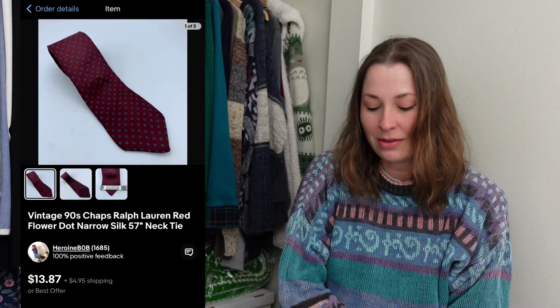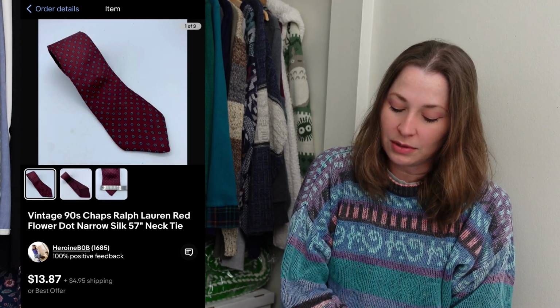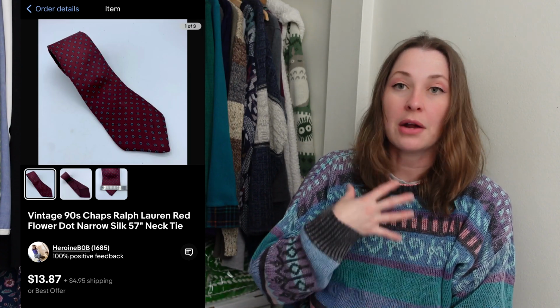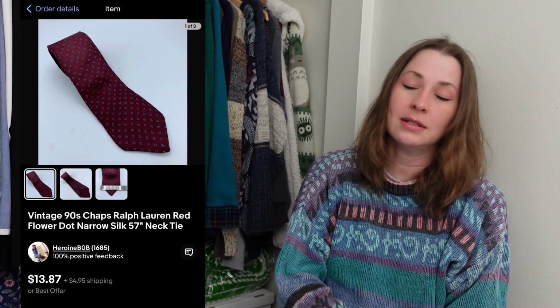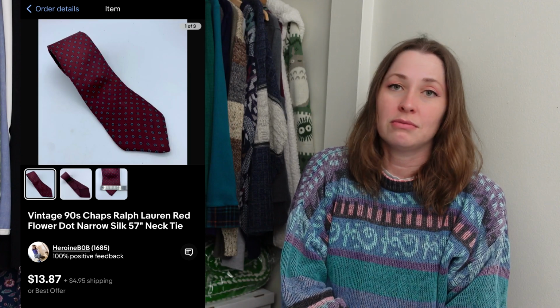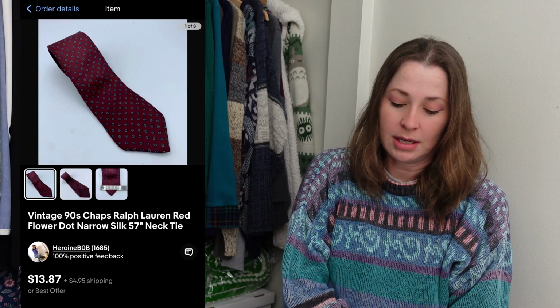I talked about here before that I've had really amazing luck with 90s Ralph Lauren ties. This is another one. This one is also a Chaps Ralph Lauren tie. This was a 57-inch necktie, so a classic length, modern classic length. Sold at my full asking price of $13.87 and the buyer paid shipping. It sold as soon as I listed it. So I don't know what it is with these 90s Ralph Lauren silk ties, but as soon as I pick them up from the bins and get them listed, they are gone.